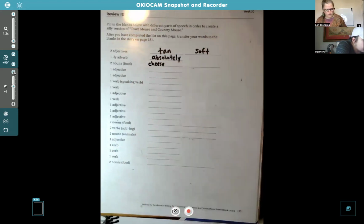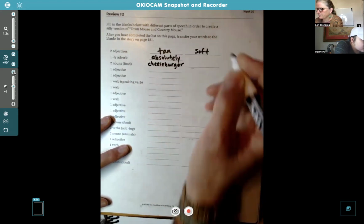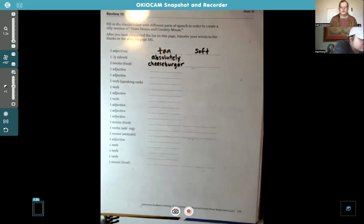Is cheeseburger 1 word or 2 words? I want to say it's 1 word. What do you think? 1 or 2 words? 2 words. You think it's 2? Maybe it could be either way. Oh, when I look it up, it says 1. Cheeseburger. It could be either way, probably, but I'll just make it one.